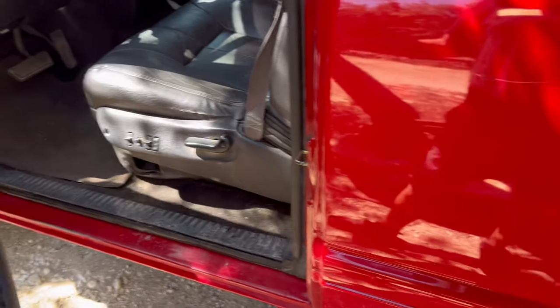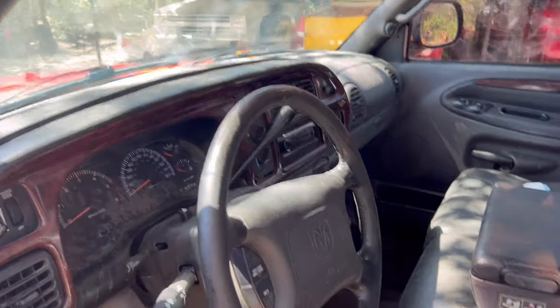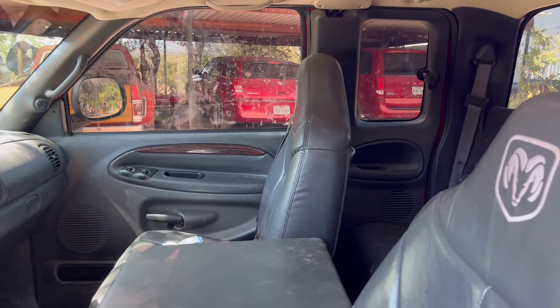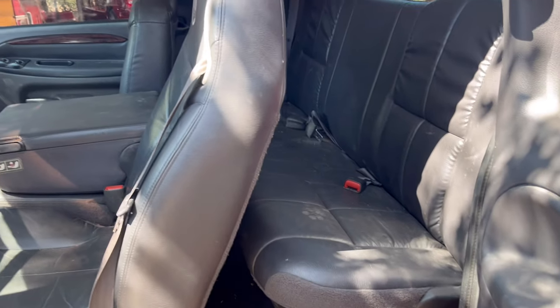And then we move on to the interior. Good night. It's honestly not bad, but it's not good either. Look how dirty that is, and that's all on the inside, if that helps you understand the severity that is here, but is not.